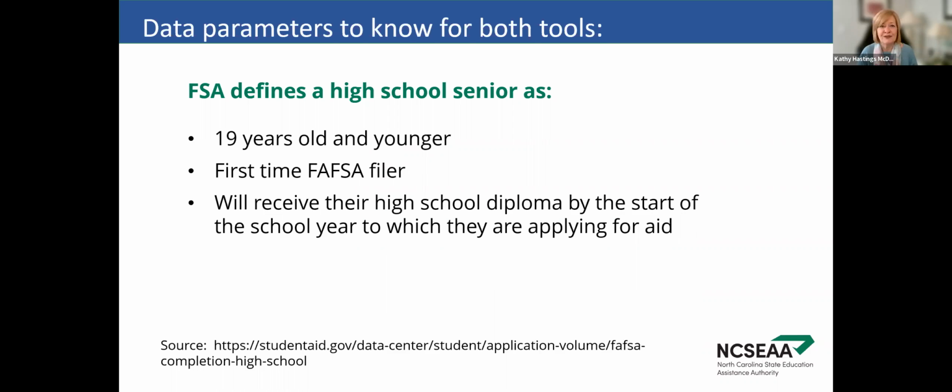This has implications for you. So if you serve a lot of students who are 20 and older, which can be the case if you're working in an alternative program, your students may not show up on this report, either reports actually. If your students completed a FAFSA before, they won't show up in the report.